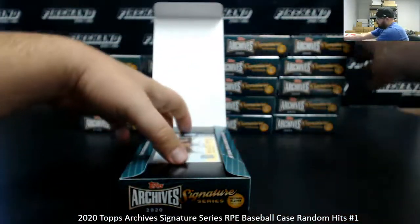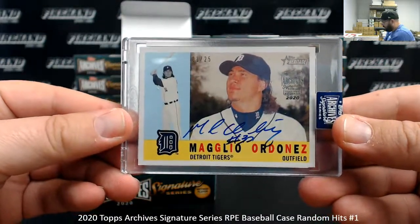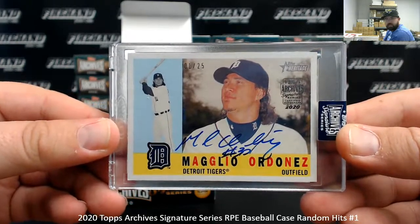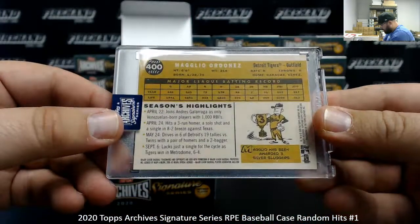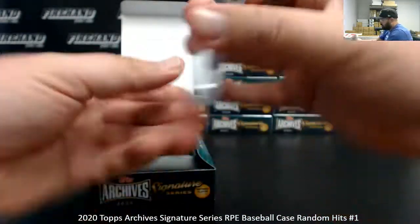First hit, Magglio Ordonez for the Tigers, number 1 out of 25. This is off of a, trying to figure out what year Topps Heritage this is. 2009? Yeah, 2009 Topps Heritage. That's your first hit.